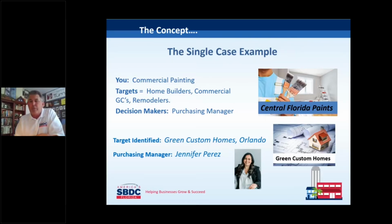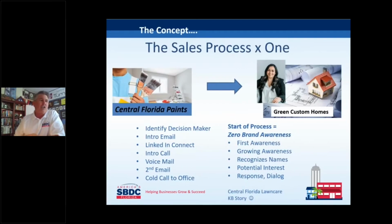It may be a production manager or something like that, or a project manager rather. And we've identified one target. We've identified Green Custom Homes as a potential target of ours, and we're going to focus on Green Custom Homes as a single example. They're a Central Florida home builder, so they're in our geographic territory. They're building custom homes. They're using other painters. They never heard of us. Jennifer Perez is the purchasing manager, and we're going to try to attract them.